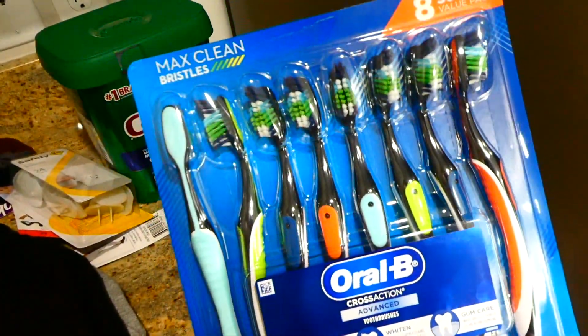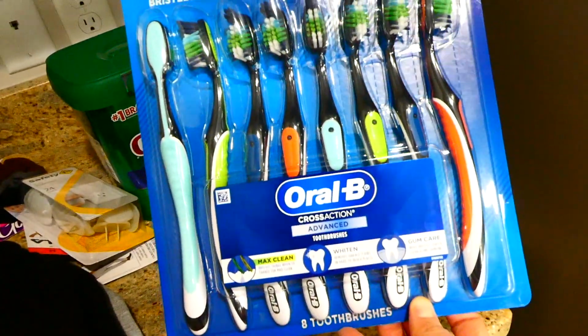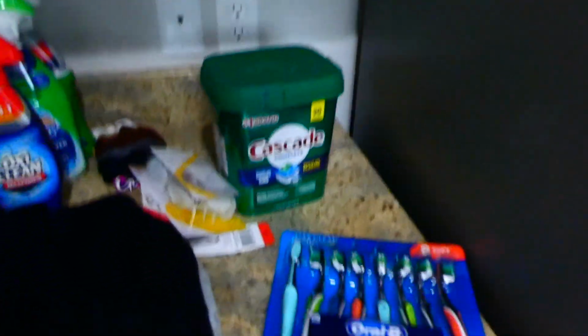There's a ton of toothbrushes and I do like to have extra toothbrushes on hand when guests are over at our house because I feel like whenever I travel on vacation I always forget my toothbrush. So I'm always happy when I stay at somebody's house and they have toothbrushes for me. So that's part of the reason why I bought so many toothbrushes.